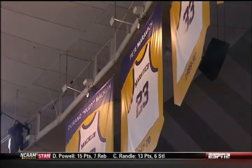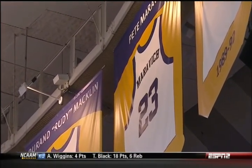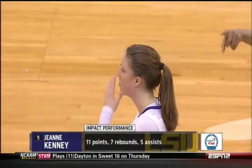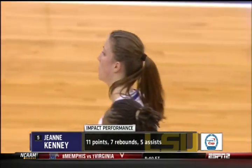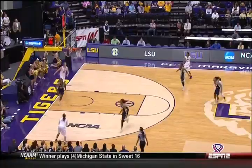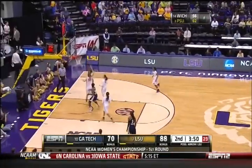But you know, we're in the Maravich Arena right here, the Pete Maravich Center. And Pistol Pete Maravich would be proud today if he saw the performance of John Kinney. John Kinney, senior leader. She knows this is her last time to play in front of these Tiger faithful. And look at that balance: 11 points, 7 rebounds, 5 assists.